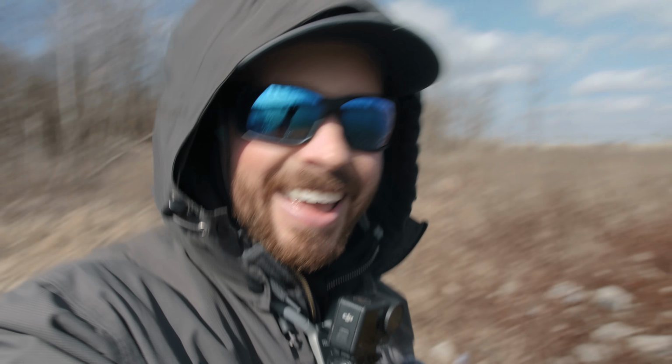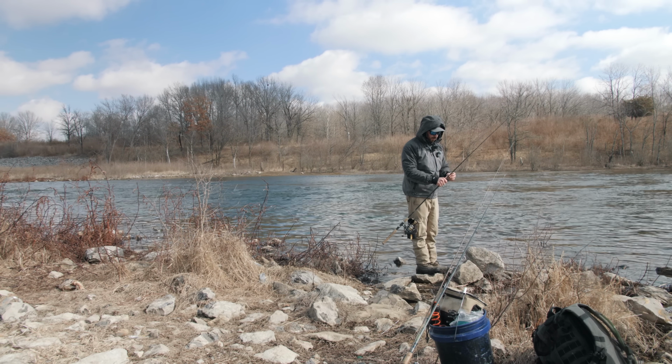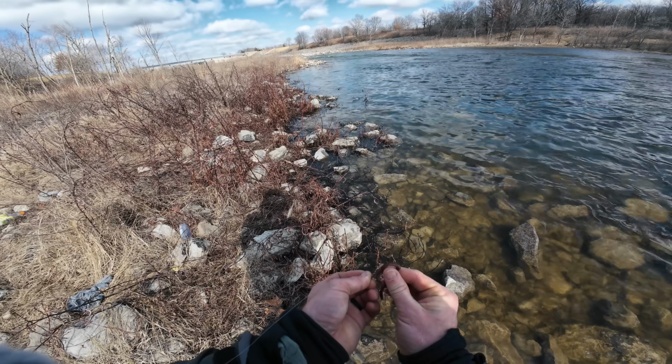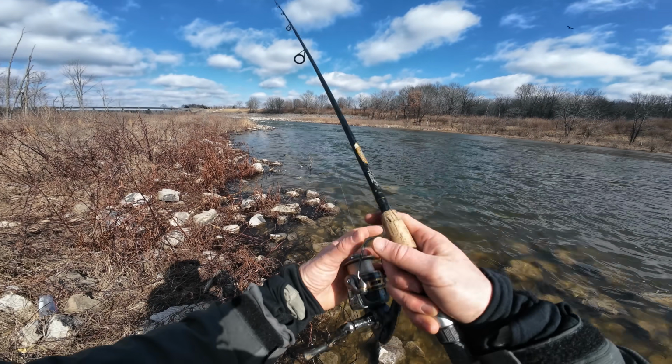Now let's get fishing. This water level is a whole lot higher than what it was the last time I was here. I think some of these fish might be taking advantage of that and foraging in these rocks that were previously out of the water. Let's toss this night crawler close to the bank to see if we can catch one of those fish.